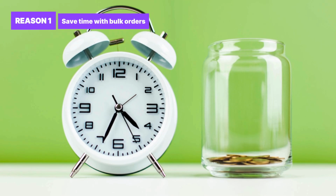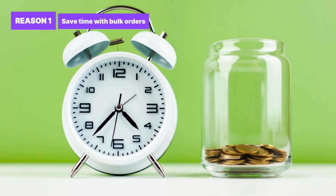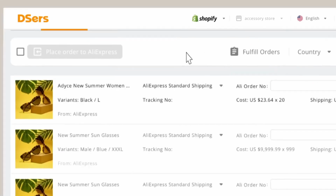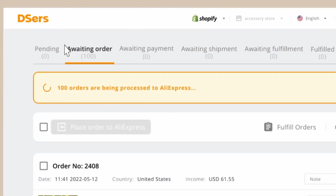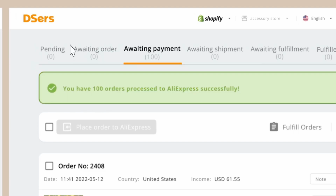Reason 1. Save time with bulk orders. With DSers, you can fulfill hundreds of AliExpress orders at the same time. A single click to process bulk orders saves hours of manual work, freeing up more time for business growth.